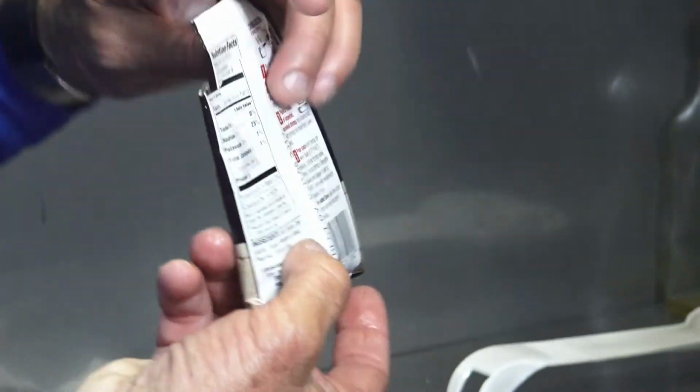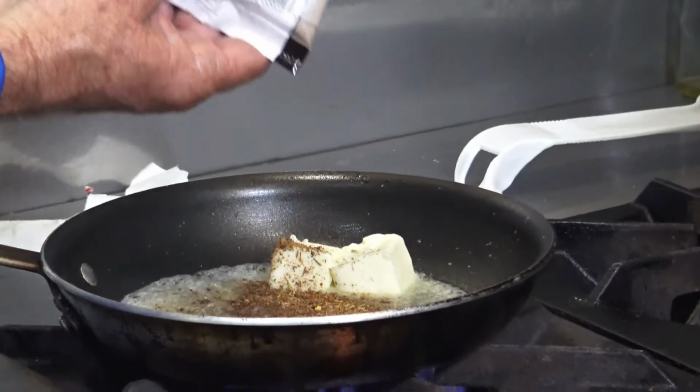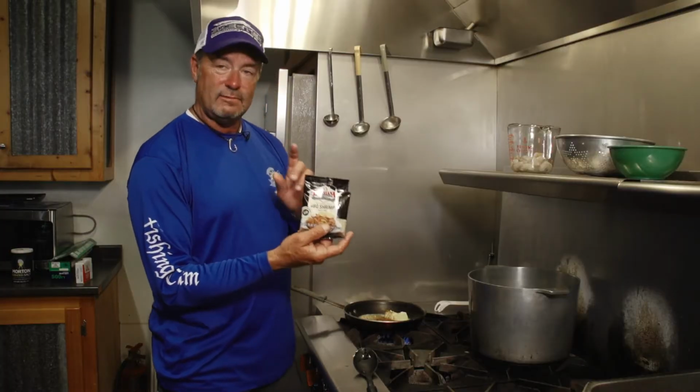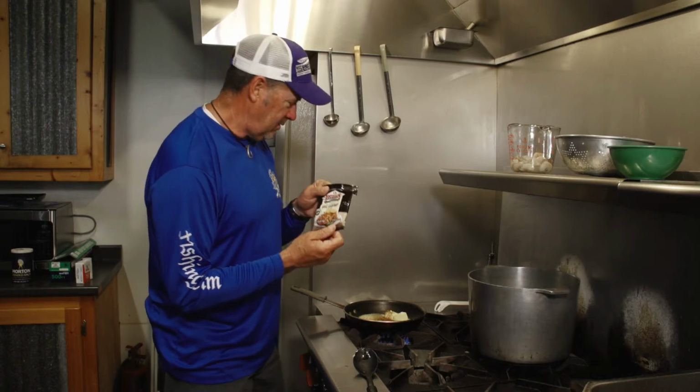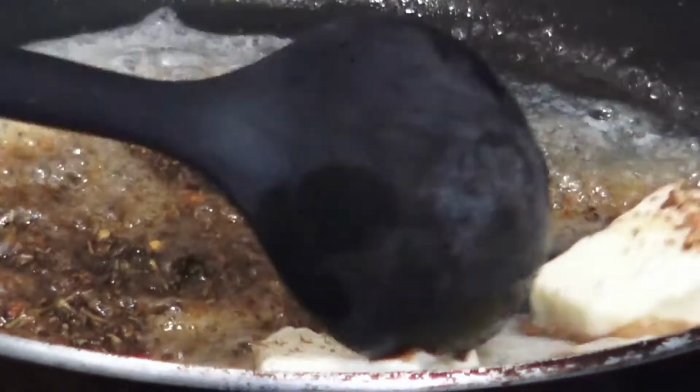Honestly, to taste, and I can tell you this from experience, the longer the shrimp sit, the spicier it's going to get. So barbecue shrimp, Louisiana Fish Fry, and you're down here in Cajun Vista. So I'm actually going to just kind of get it going.